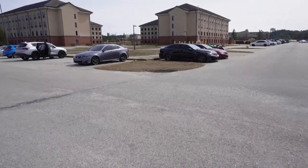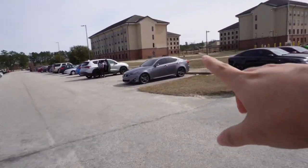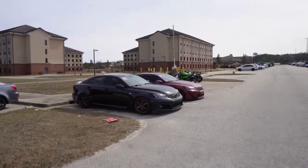Okay. Bro, we got the, I think it's 250, IS250. We got the ISF, his ISF, and we got his IS250, man. Oh my lord.